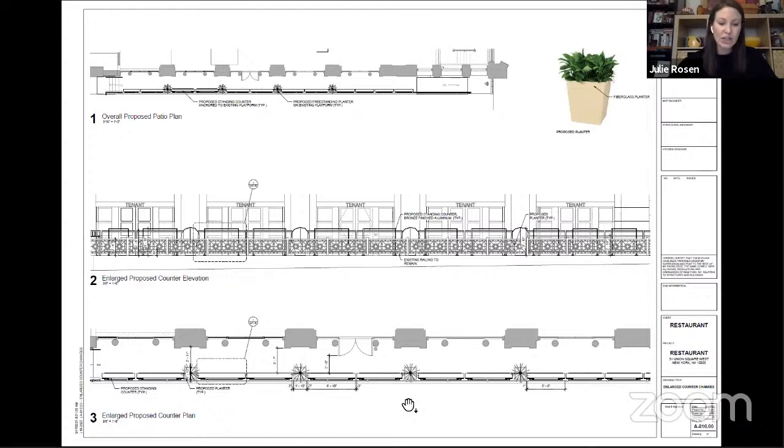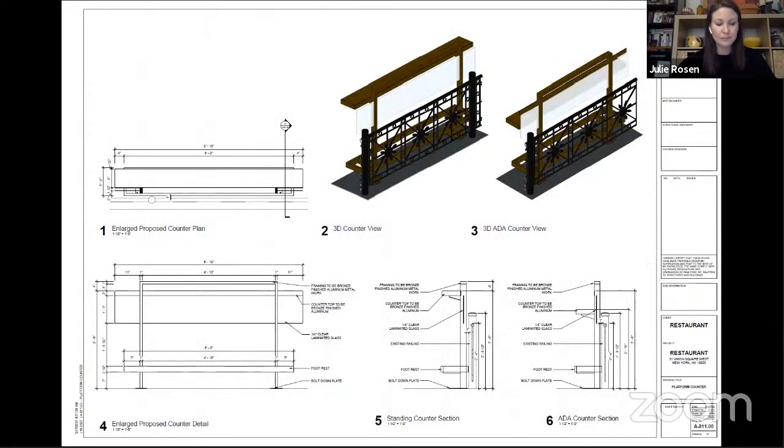The metal counters are contemporary in design and will be self-contained units in order to minimize any visual and physical impacts. There are 2 types of counters. There's a taller, longer counter, which is proposed for much of the length. And then on the east side, there's an ADA unit with a lower counter height. The counters and planters are intended to remain outdoors at all times. The counters will also be anchored to the platform only, allowing the installation to be reversible.